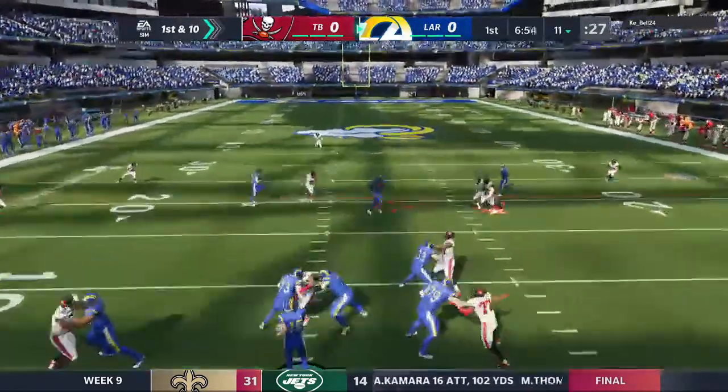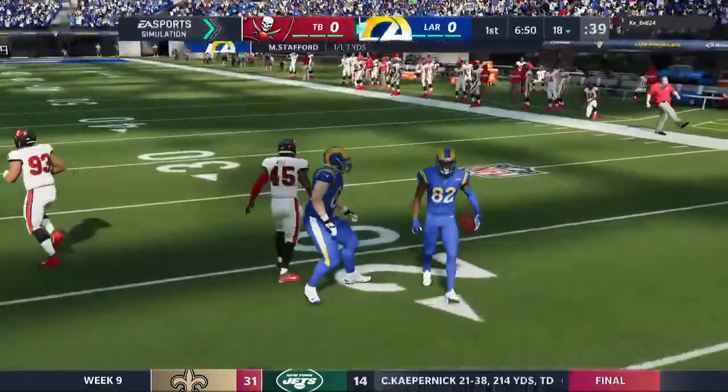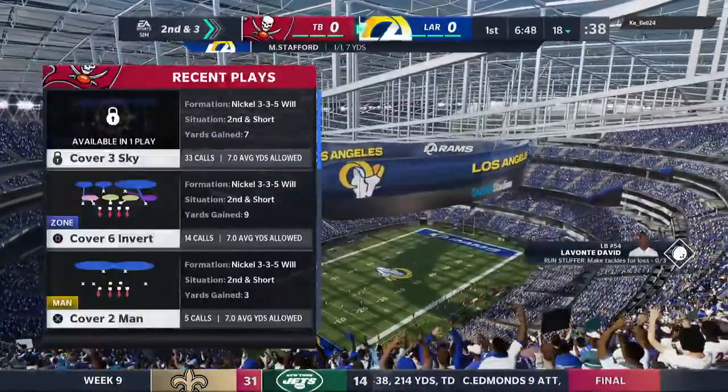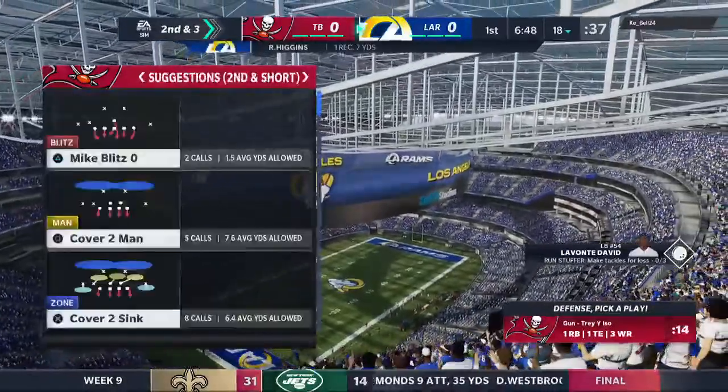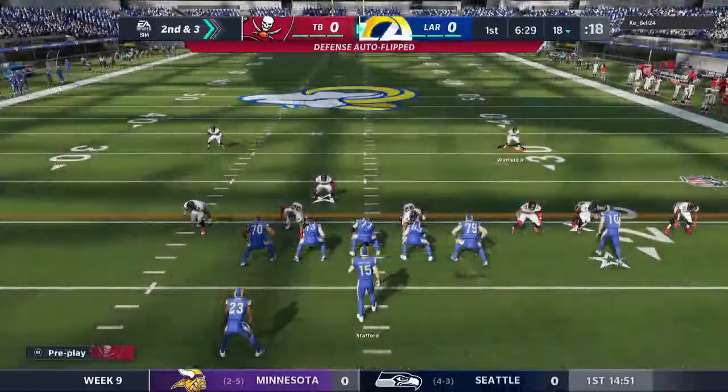On first down it's Stafford. Got a man, that's Rashard Higgins. And he'll be a couple yards shy of the 20 at the 18. 7 yards, the pickup on the pitch and catch. They've got good playmakers on the offensive side of the ball.